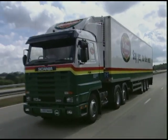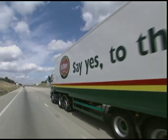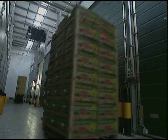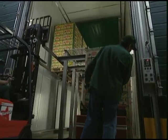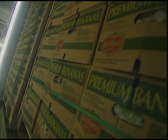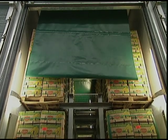To ripen the fruit, the bananas are taken to ripening centres close to their main customers across Europe. For the next 5 to 14 days, these boxes will be left to ripen. The job here is to bring the bananas to peak condition just when the customers want them. Temperatures and other ripening conditions are adjusted automatically to control how quickly the bananas ripen, and air is sucked through continuously to make sure all the bananas in the room ripen evenly.